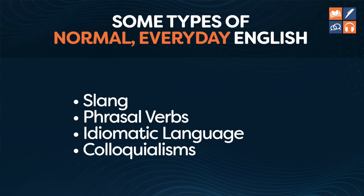So this tip that you should not use informal English and that the test is a very formal academic test is completely wrong. The speaking test is testing your ability to speak normally in everyday situations to other people. It is actually quite rare to speak to people in a very formal academic context. I would say that less than 1% of interactions are actually really formal and academic. Therefore, it would be completely unrealistic to test people on academic formal English when the vast majority of English is normal everyday English, which includes things like slang, phrasal verbs, idiomatic language, things like that.